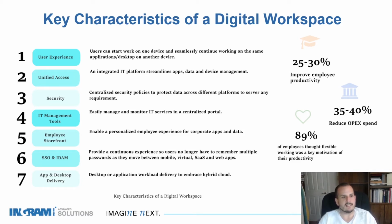So if we take it a little deeper into what a digital workspace entails, I really like to say there are 7 key characteristics that make up a digital workspace. And you can see here on the right some staggering statistics that a digital workspace can overcome as far as improving employee productivity, reducing OpEx spend, as well as the flexibility for employees.